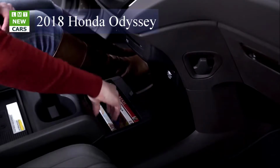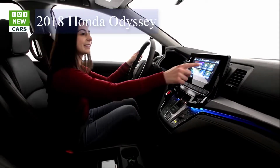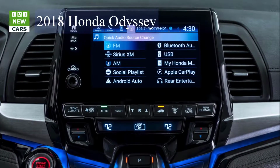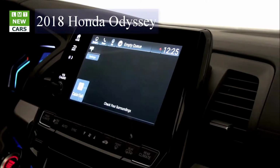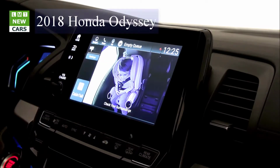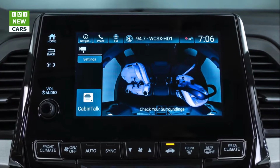Odyssey is also loaded with family-friendly technology, powered by an all-new Honda-developed display audio system. It's the nerve center for a host of features that will keep everyone in the family happy and connected. Keeping tabs on the kids has never been easier with the new Odyssey Cabin Watch system. With the press of a button, Mom and Dad can get a bird's-eye view of the second and third row, day or night, from a ceiling-mounted camera with night vision.